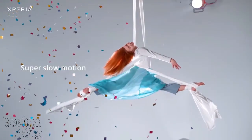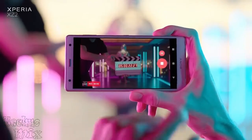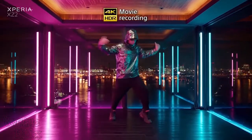Now with the ability to record super slow motion in full HD, you can really relive the action in better quality playback. Sony is never one to disappoint. To top it all off, they've improved capturing capability with 4K HDR movie recording, previously only ever possible with a professional camera.